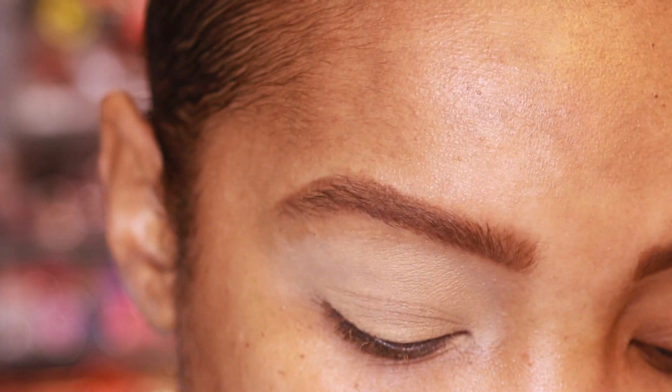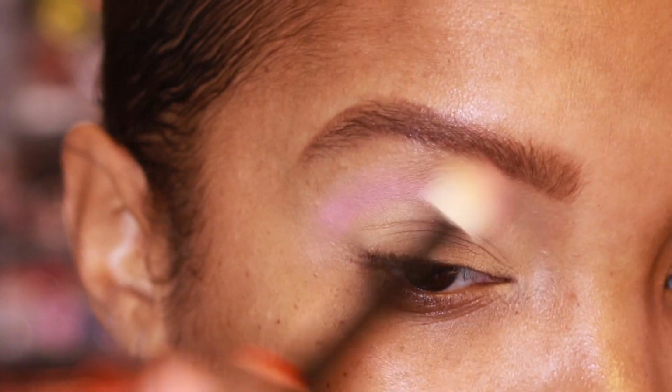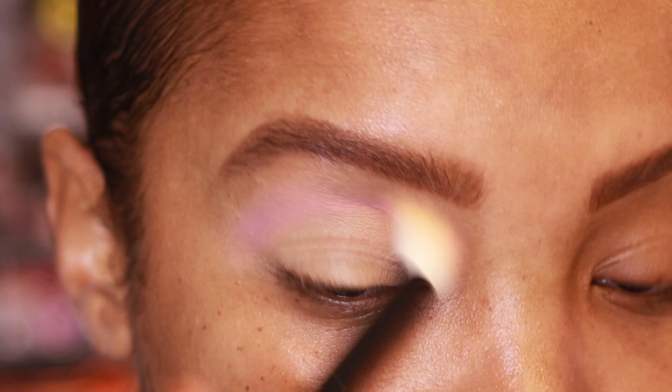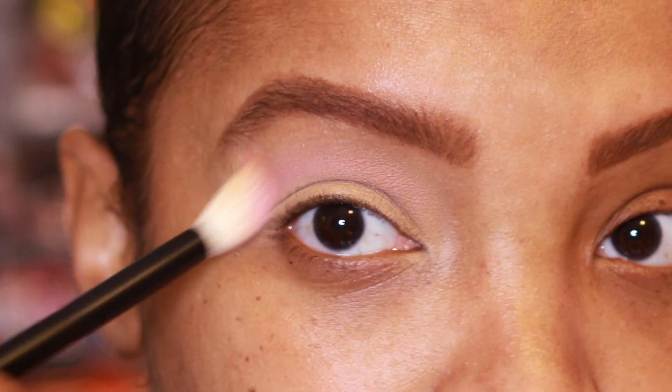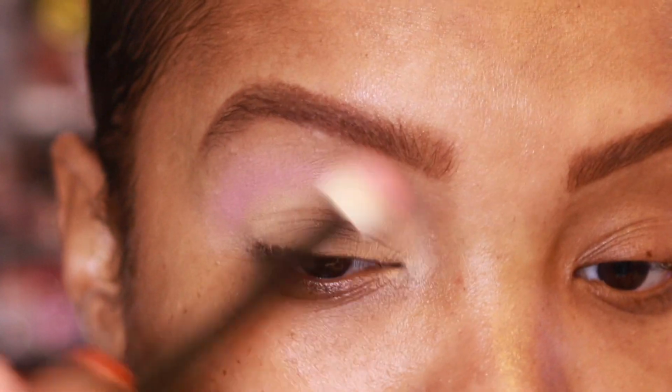I'm going to start with that shade Yab, and we're just going to blend in that transition area. Already it's picking up and it looks good. It is a light color, so I'm just going to build it up.